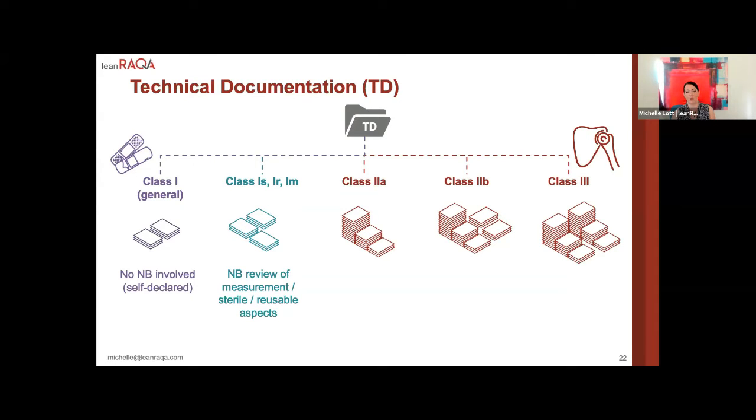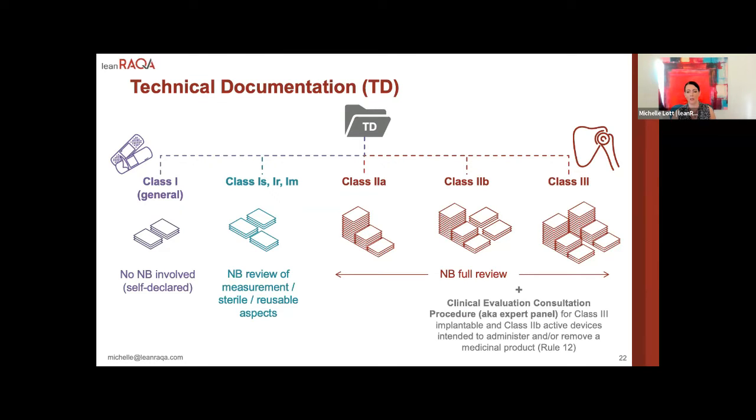Class 1S and 1R, you have to have a notified body for those sterile, reusable, and measuring features. And then your 2A, 2B, and class 3 are going to require a full notified body review. And while the level of documentation is going to be different, the stringency with which a class 2A is audited now is to the same standard and the same checklist as the class 3s.